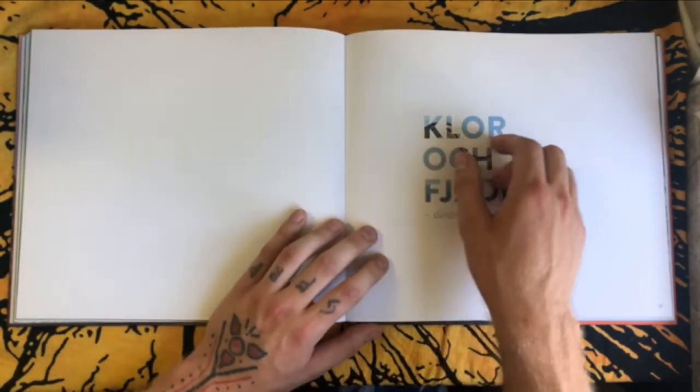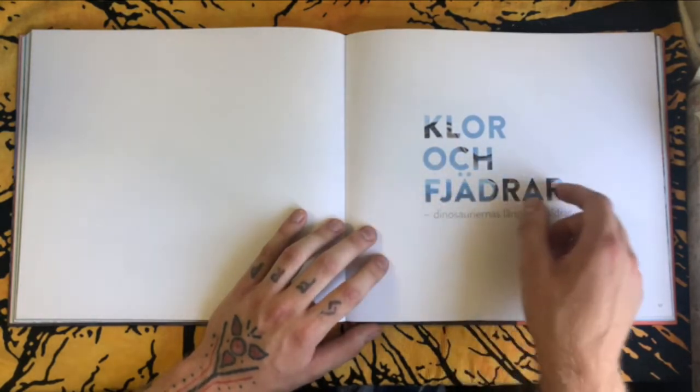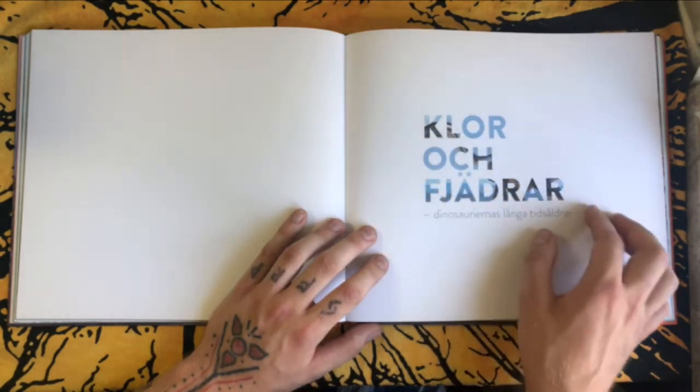This chapter, the name of it is Klor och fjädrar. It translates into claws and feathers.